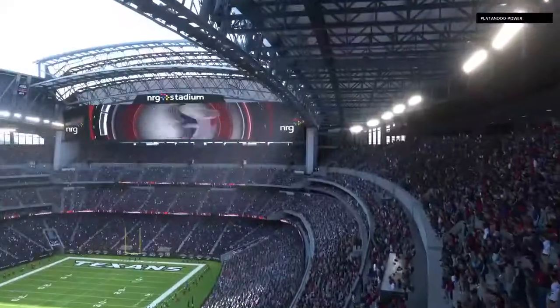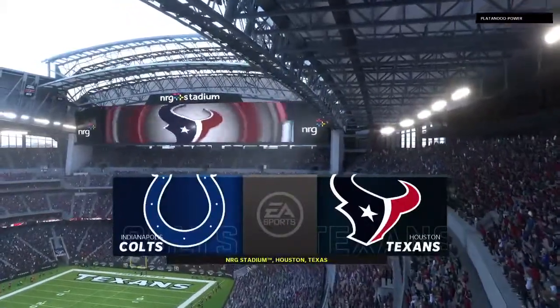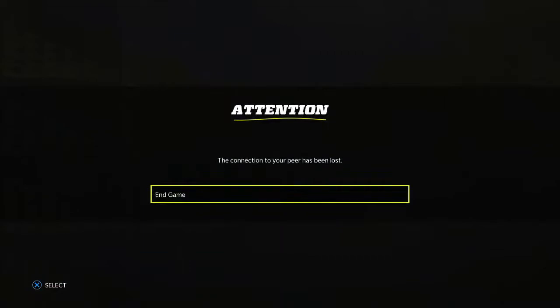Wonderful fall afternoon in the state of Texas. The roof is open, and we've got football from NRG Stadium in Houston.